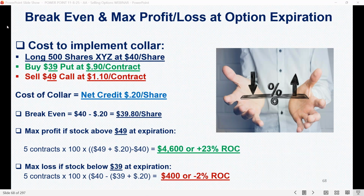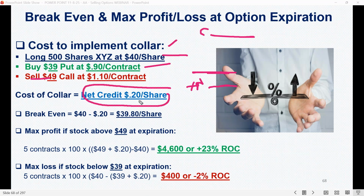So here's the cost in this example of Joe implementing this collar or double vertical. He was long the 500 shares at 40. He bought the 39 strike put and paid 90 cents, his debit cost. But selling a 49 call, he brought in $1.10. So he's long the shares there, he sold that call way up there, he bought that put down here, and he's got a really great tight collar. The net was that he got this done for a credit of 20 cents per share. And you can do that, depending on where you set up your collar, finance it, etc.